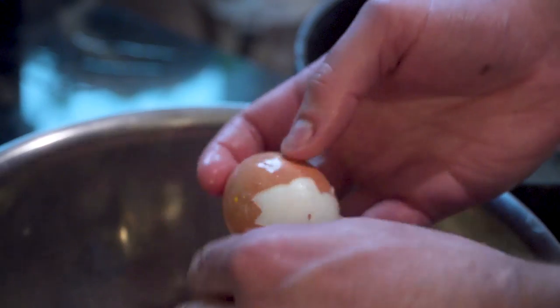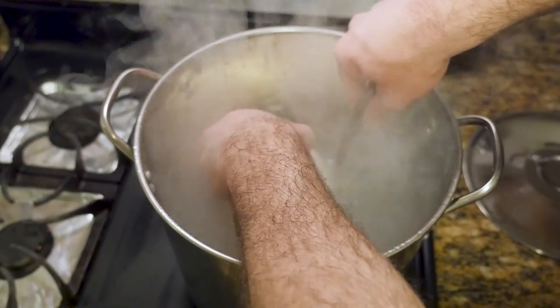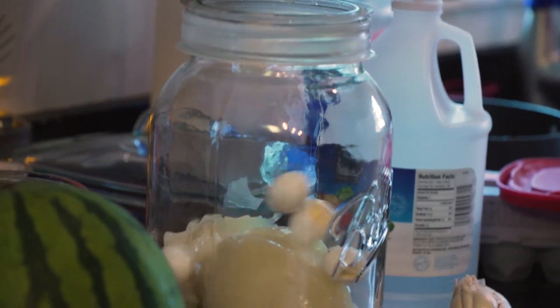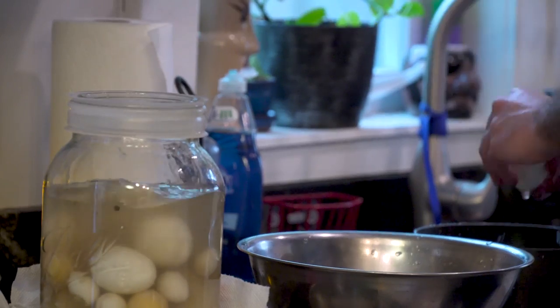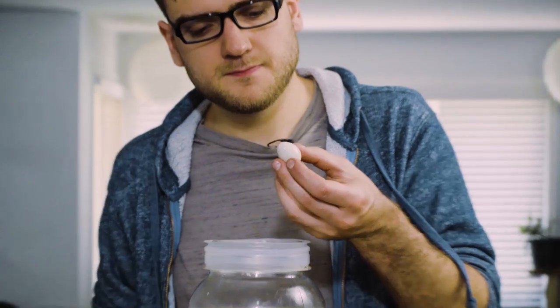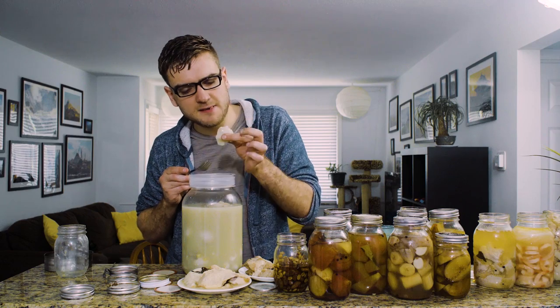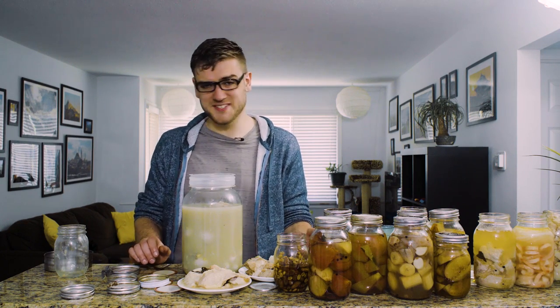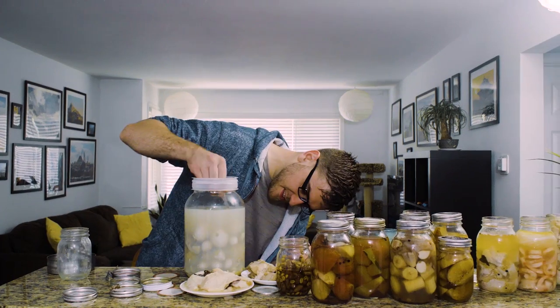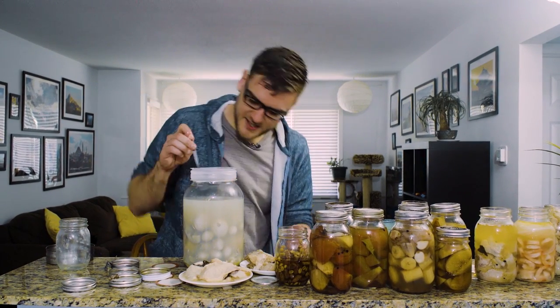Eggs, pickled eggs. We have ostrich eggs, chicken eggs, and quail eggs. No, those are not good. Do not recommend. Something I've never tried before, and this is something I'll never try ever. What's at the bottom of this? I think the ostrich egg kind of dissolved in here.